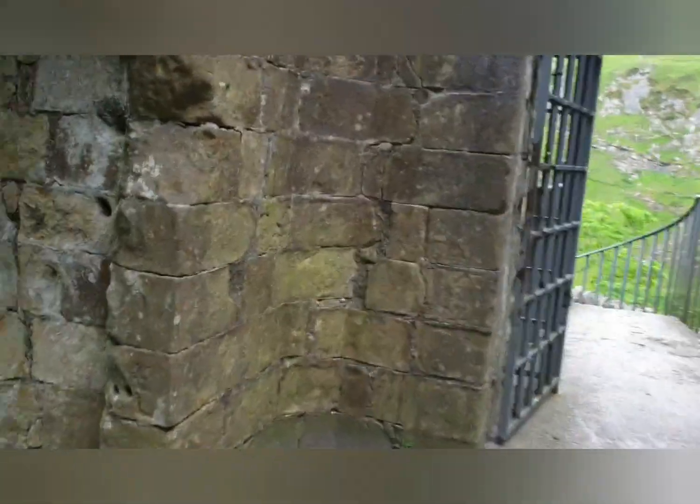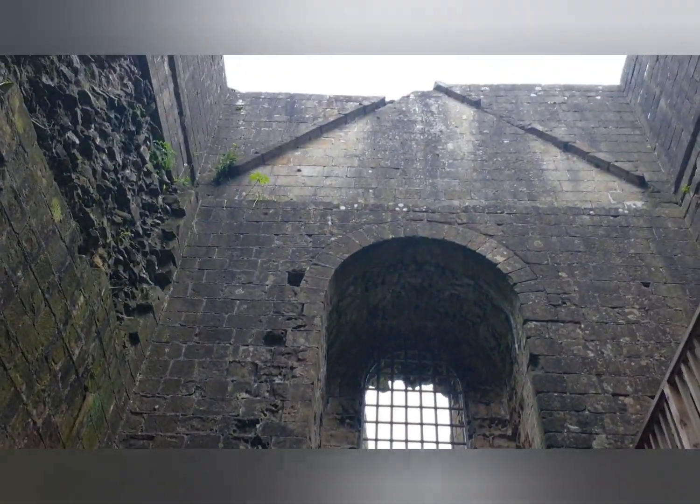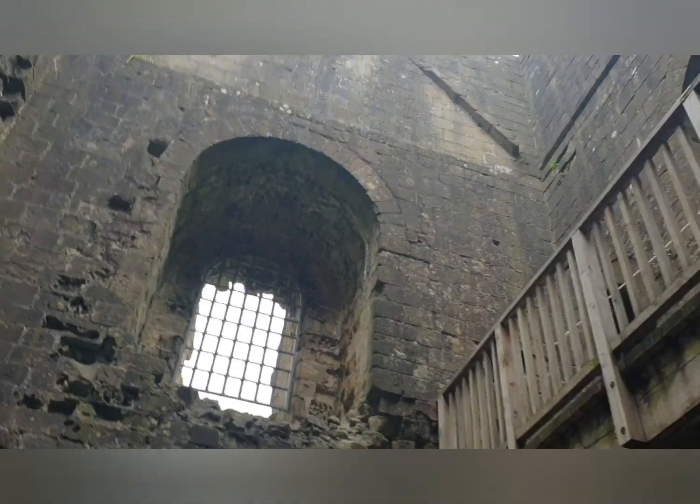Some nice little windows. This is the basement. We'll have a look anyway. What used to run right up there onto the tower. Type of roof on that previous floor. That's pretty modern, that. But this is your ground floor. Nice and cool though.